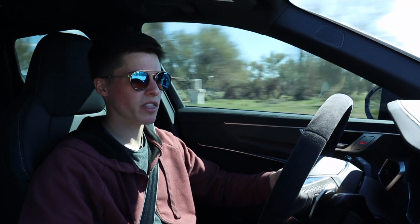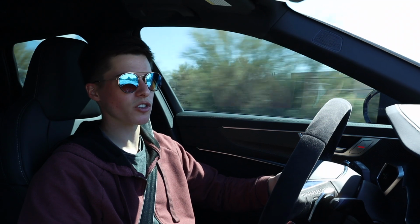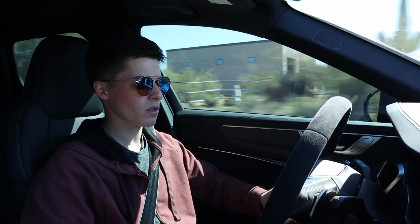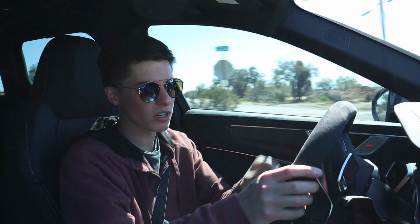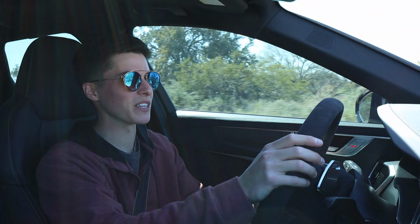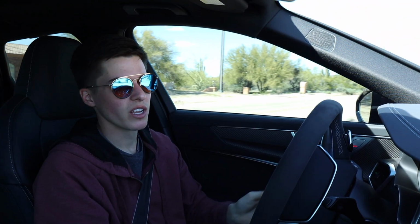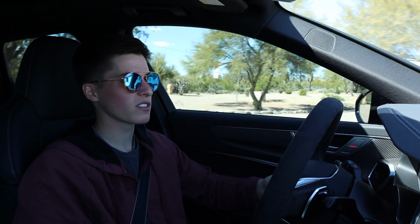Screens, buttons, everything feels great in this car. The way that they've tuned the accelerator pedal and just the overall feel of everything to do with controlling the car is really nice, and you don't feel the weight of the car as much as I thought you would, considering that this car is just enormous and super heavy. But they've really done a great job. Audi's done a great job with just how everything is configured. The space, the quality, the comfort, super impressed.